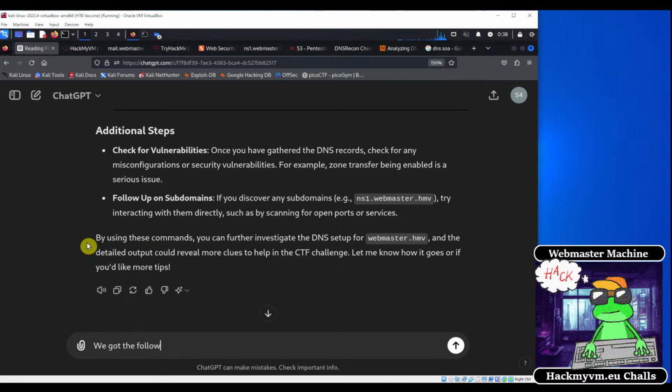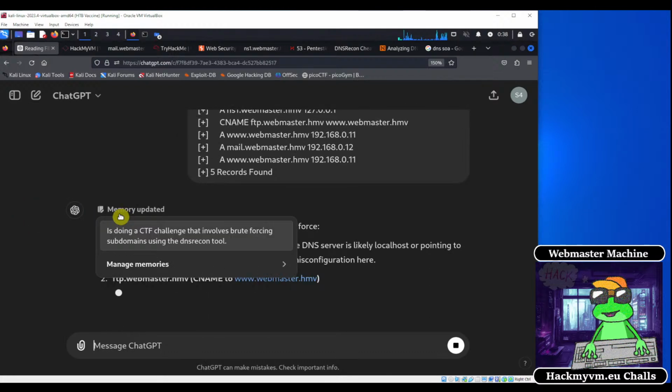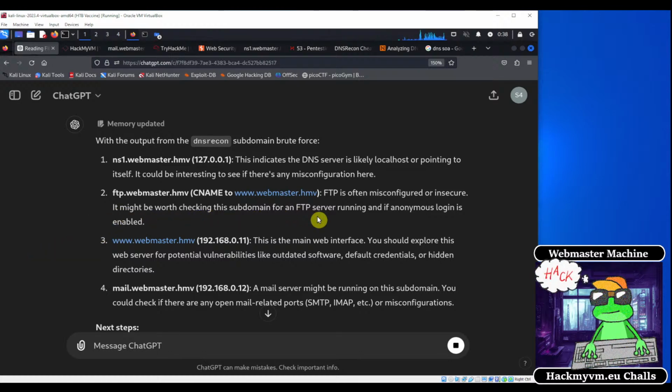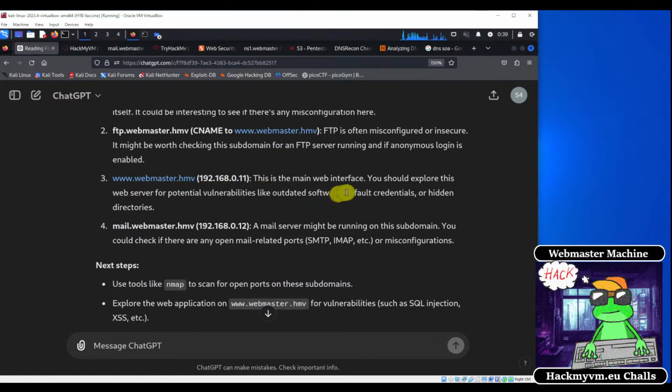We got the following output from brute forcing subdomains using the dnsrecon tool. It might be worth checking this subdomain for an FTP server running and if anonymous login is enabled. This is a main web interface. You could explore this web server for potential vulnerabilities like outdated software. Okay, so I think I might add this.